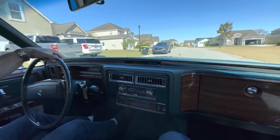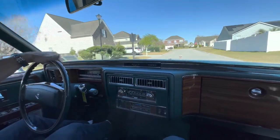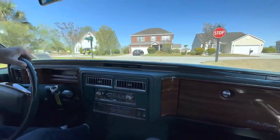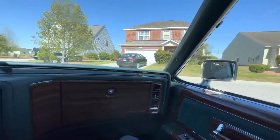Again, this is just another one of those cars. If I didn't have every garage space full at my house, I'd just take this home and park it and keep it. It's got to be a pretty rare color combination. And that's what collector cars are all about, having something someone else doesn't have.